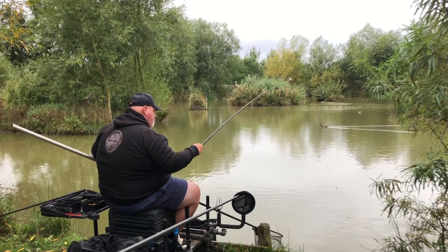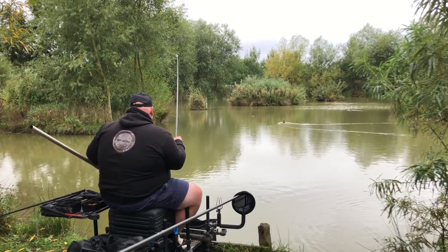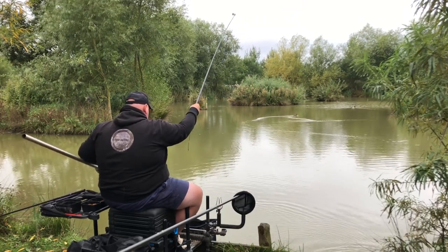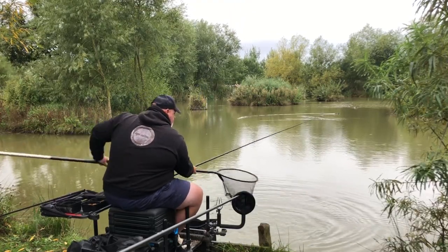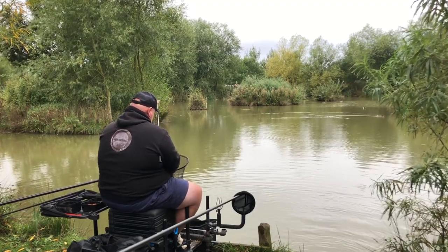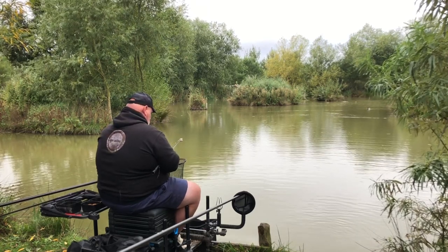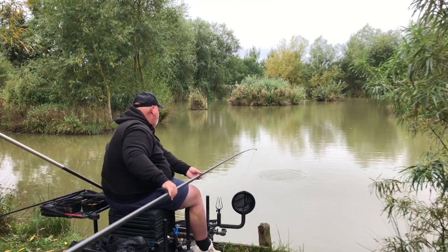It was a barbel, I think. Feels like another barbel. Nice barbel. Cracking fish. Beautiful barbel. There we go. There's a fish down to the bottom.